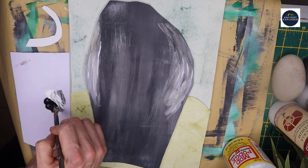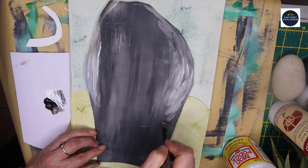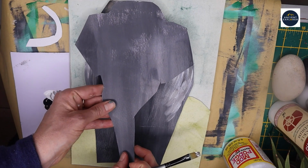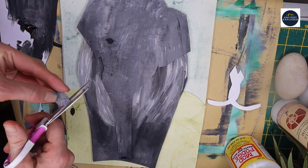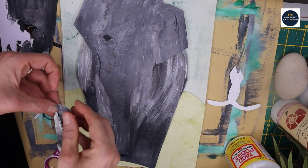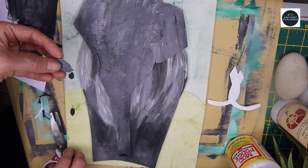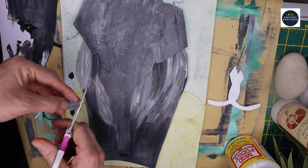In a similar way to the head, I am now painting the longer hairs of the mammoth's body. Once I've finished painting the longer hairs, I leave the body to completely dry. Now it is time to create the eyes of the mammoth. Using the leftover grey painted paper, I am cutting out 2 oval shapes. These will represent the eye sockets.